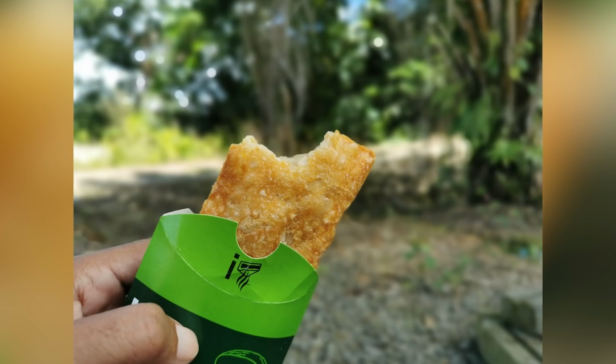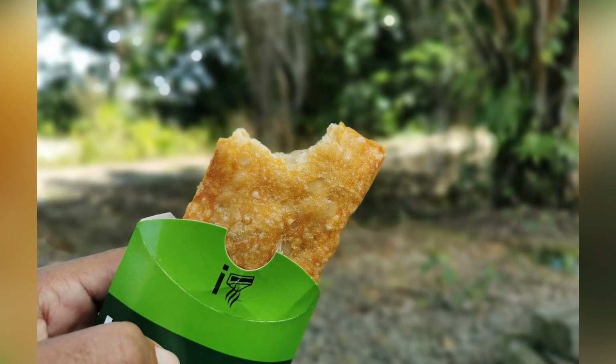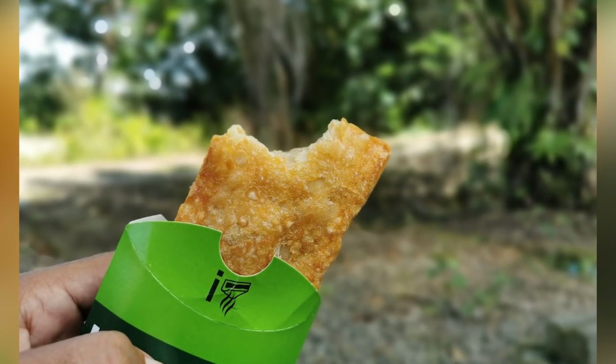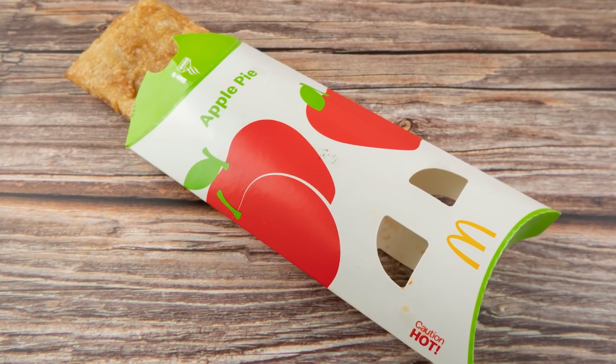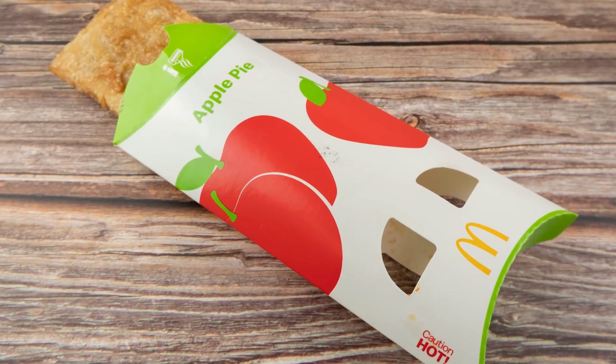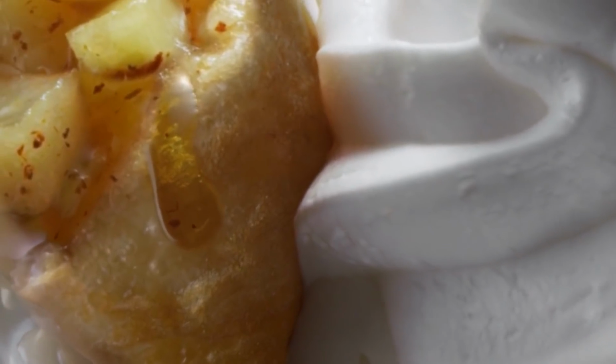Not quite. Let's start with consistency. When you bite into the pastry, you're likely to be met with a mouthful of pastry that's all flake and no apple. Worse still, there's a good chance you'll burn your mouth on it, Hot Pocket style. There's a reason they put that warning on the label, you know. Honestly, if your heart is still set on the classic American comfort of an apple pie, you'd be better off pairing it with their sundae for a twist on apple pie a la mode.